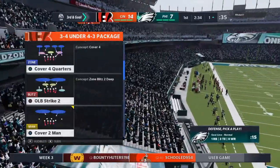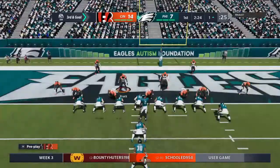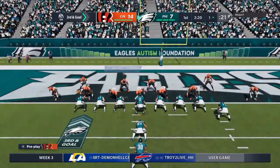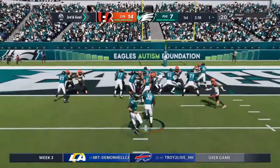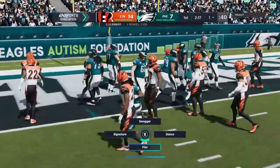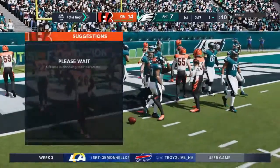Stopped short of the goal line. His path became similar to almost running a stretch play, didn't it? Trying to find a crease, anywhere to put his foot in the ground and cut back. It just never materialized. They'll run with Clement. He's not going to get there. That won't even be close. It was blown up in the backfield.